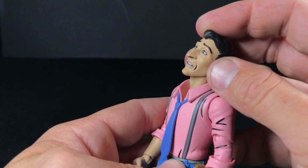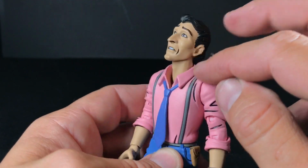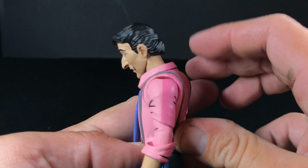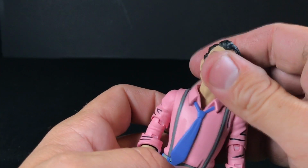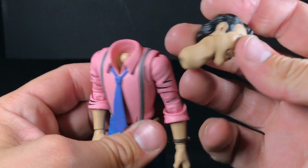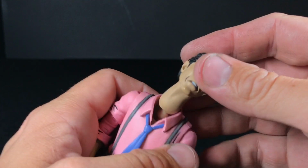points of articulation. You have a ball joint at the bottom of the head. You have a ball joint in the bottom of the neck here, so you can get him to look down pretty nice, look up pretty nice. Whenever you change him into the other Vernon head, you just pop that off and it disconnects pretty easily. Let's see how easy it'll be to put that back on there.